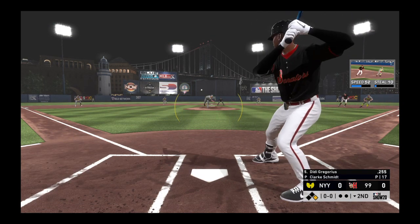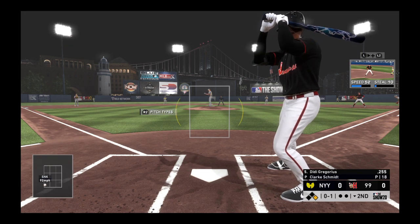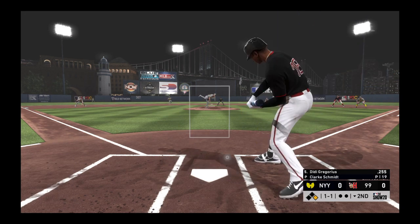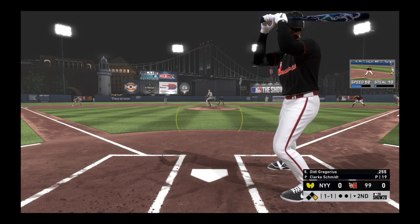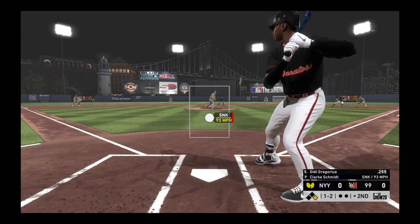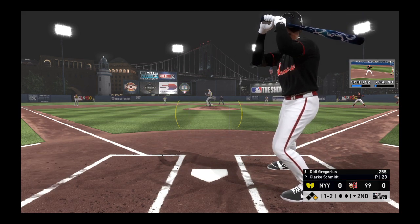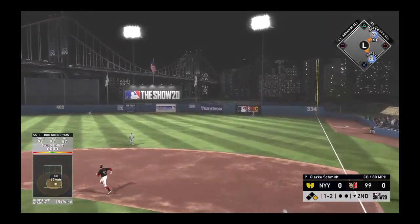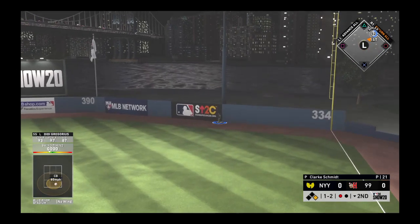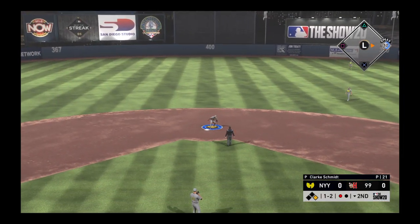Here's Didi Gregorius as he'll take a look at a strike on the outside corner. It's 0-1. And a sinker dips too low there, into the dirt, in fact. A ball and two strikes to Didi Gregorius. Oh, and he hammers it to deep right field. Mantle is on the warning track as he hauls it in for a loud out number one.